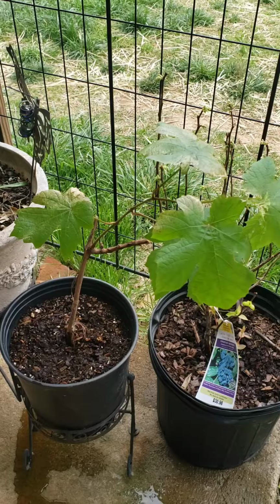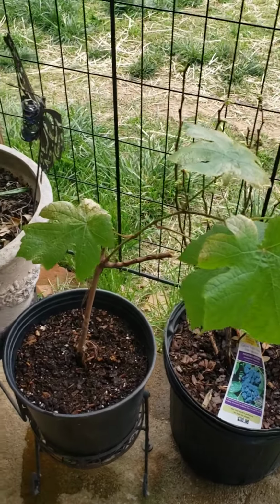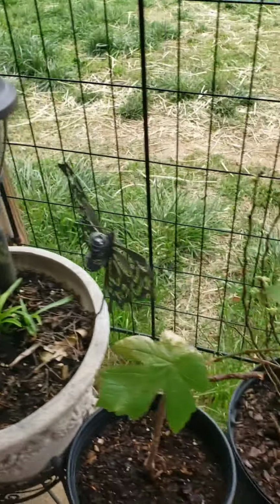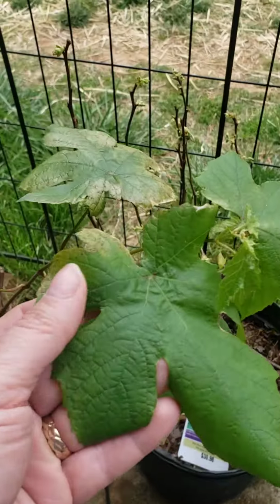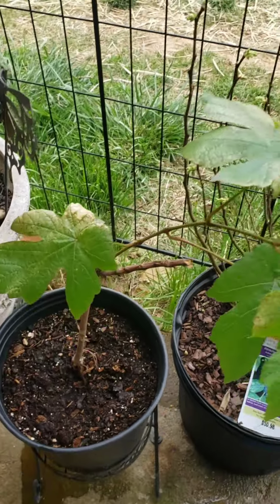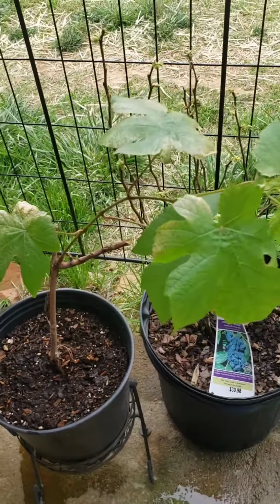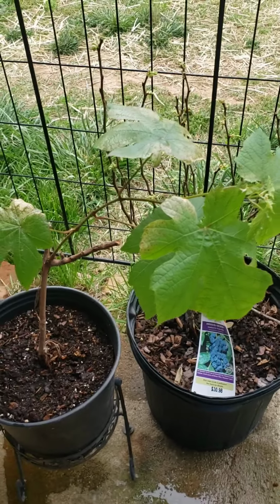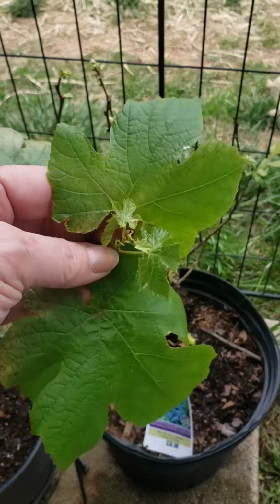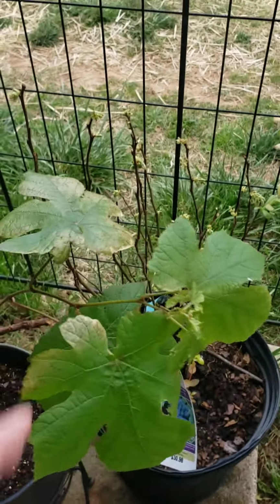This tall one here is my seedless green grapes. I've got 2 of those. I've got that one and that one, and these got sun scorched a little bit because they were not used to being outside. They had been in the house, and I put them out in the sun and gave them a little too much sun, but they have been growing new leaves since, and they are going to do just fine also.